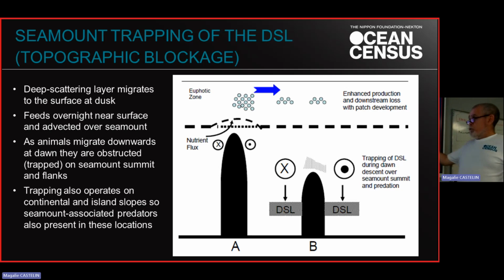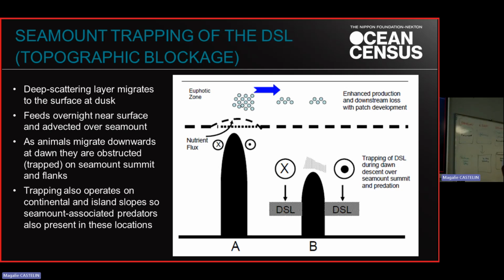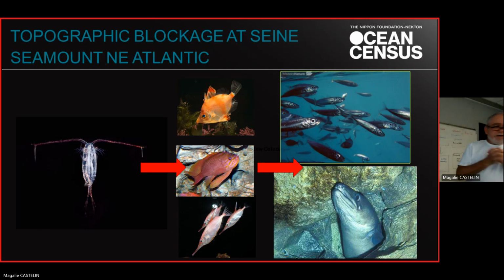This trapping also operates on tropical oceanic islands. We saw it really visibly in Chagos and the Maldives, where if you're down at 400 or 500 meters depth, you can actually see micronektonic animals close to the seafloor during the day, and lots of predators that you typically associate with seamounts feeding on them, including things like benthic ctenophores, which was really interesting.